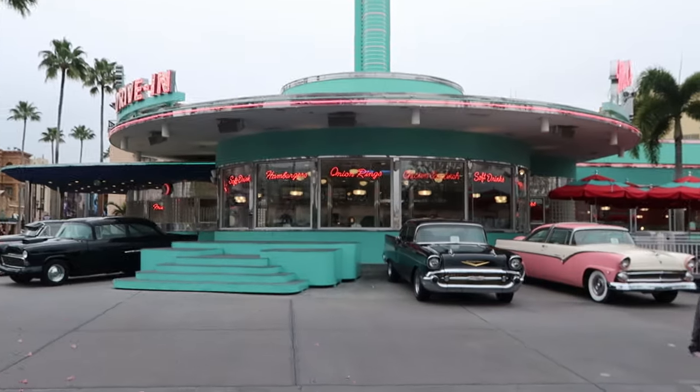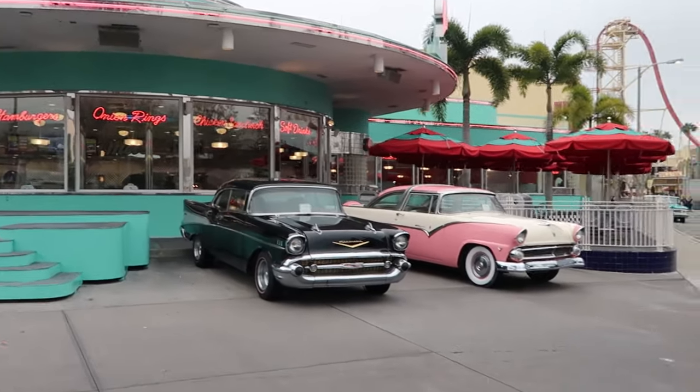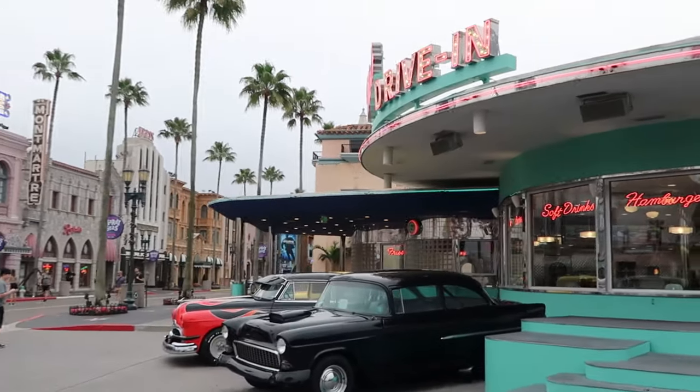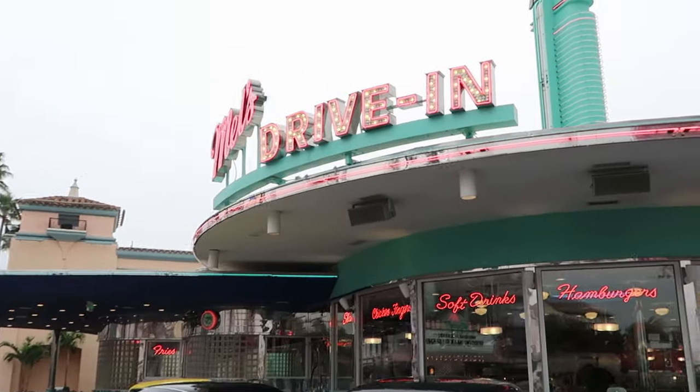Also, if you are looking for a really delicious bite to eat, over here at Mel's Drive-In, they have a very eclectic amount of different, like, old school retro cars out in front. And also, the menu did get a facelift. So some new offerings in terms of food options here. Definitely check that out. Mel's is always one of my favorite quick service restaurants here at Universal Studios. You can't go wrong with some classic cars out in front, some really cool photo ops, and a great bite to eat. Always one of the best places to check out, especially during Halloween Horror Nights.